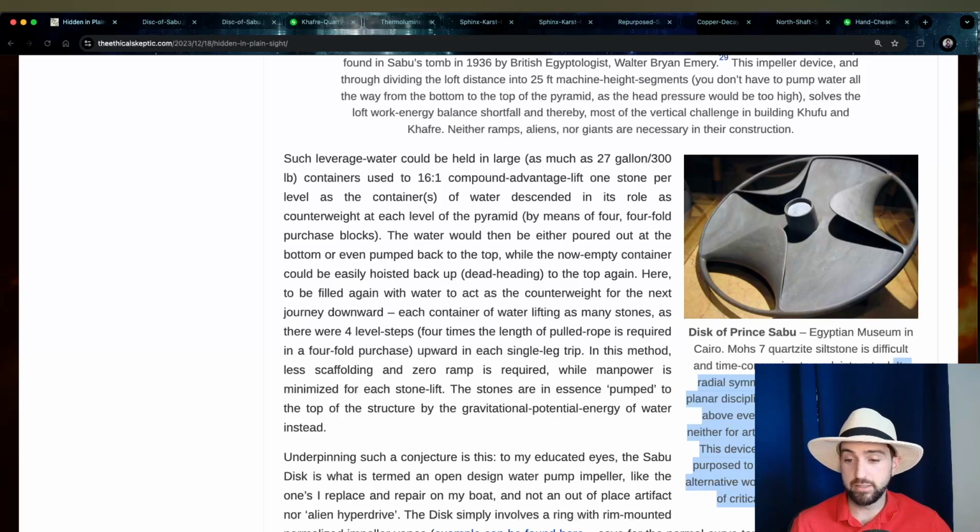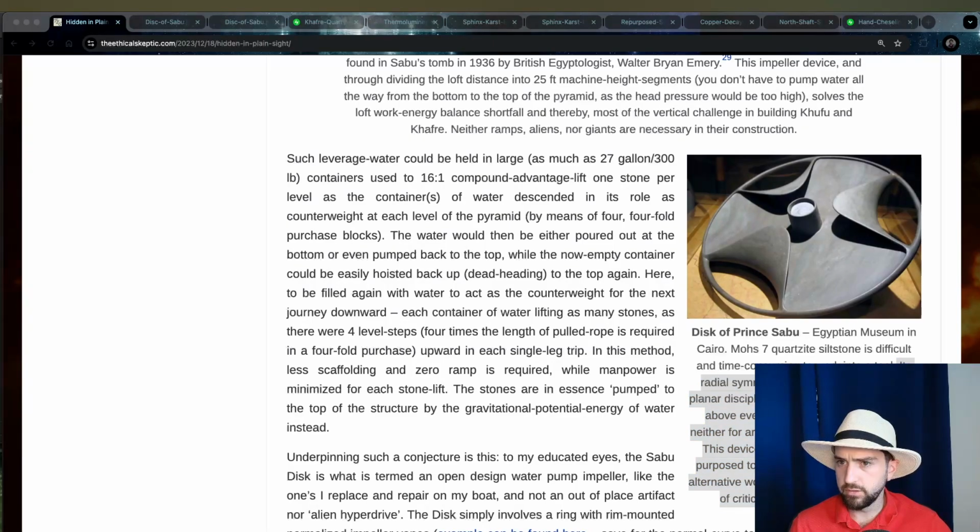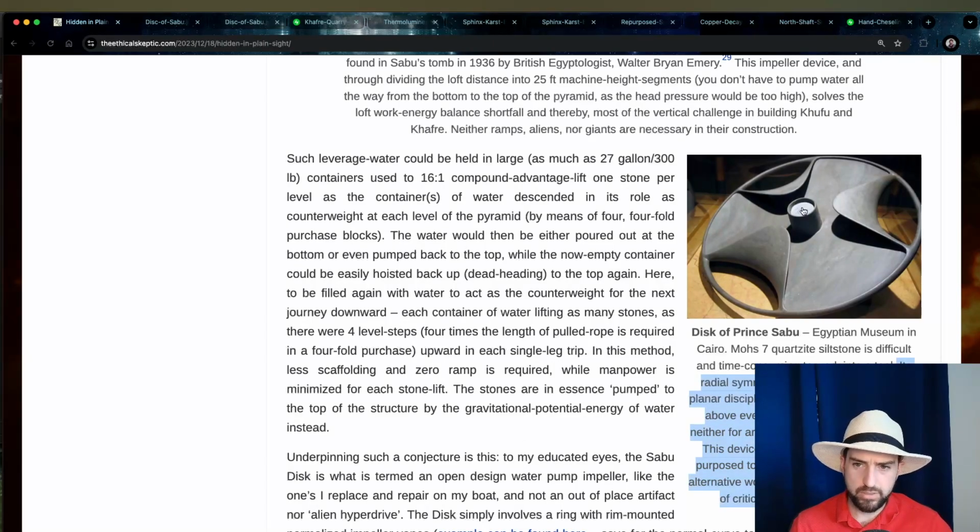This device is elegantly and deliberately purposed to rotate, not to be static. Any other alternative would present an enormous waste of critical artisan focus and talent. Interesting indeed. So basically, this thing was a very difficult, handcrafted, precision device.